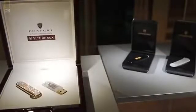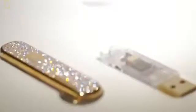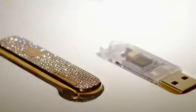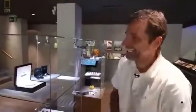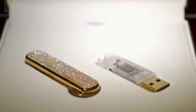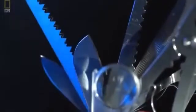Then come experiments in beauty, mother-of-pearl handles, and the ultimate tribute to luxury, a gold-handled knife embedded with 800 diamonds. This is not a knife to cut bread and cheese. It's just really for someone who wants to have the most expensive one. Luxury can cost around 130,000 euros. But practicality is hard to beat, and the classic Swiss Champ stands the test of time.